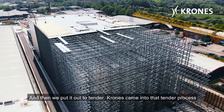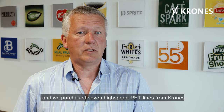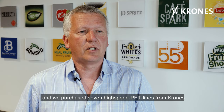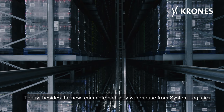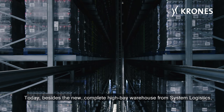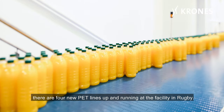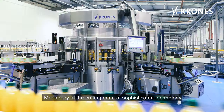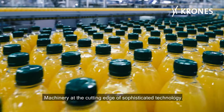Krones came into that tender process and we purchased 7 PET lines, high-speed PET lines from Krones over the last 2.5 years. Today, besides the new, complete high bay warehouse from System Logistics, there are 4 new PET lines up and running at the facility in Rugby. Machinery at the cutting edge of sophisticated technology.